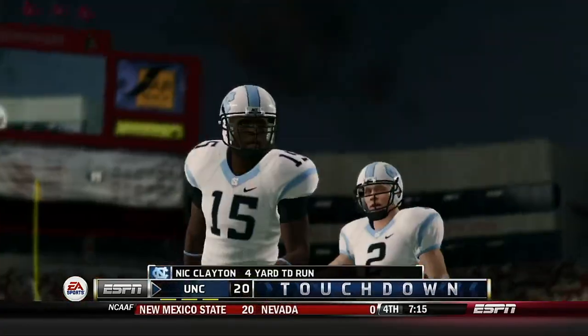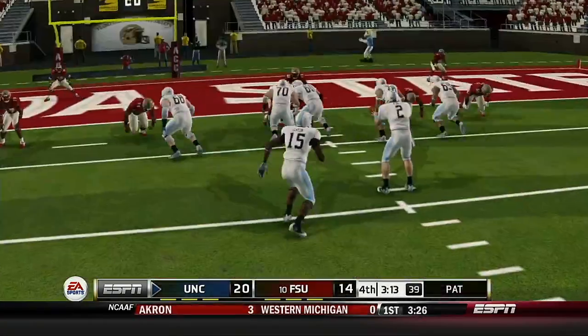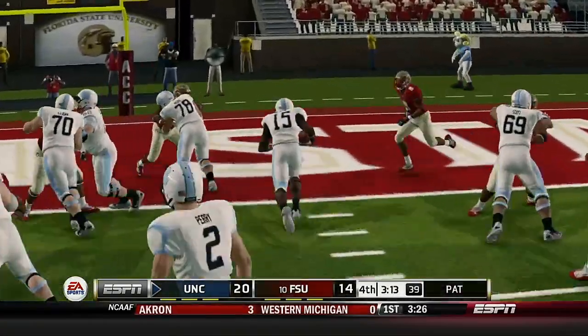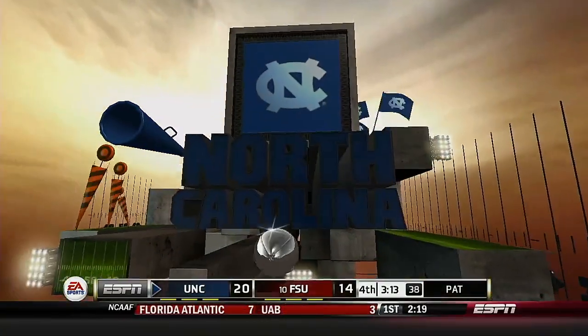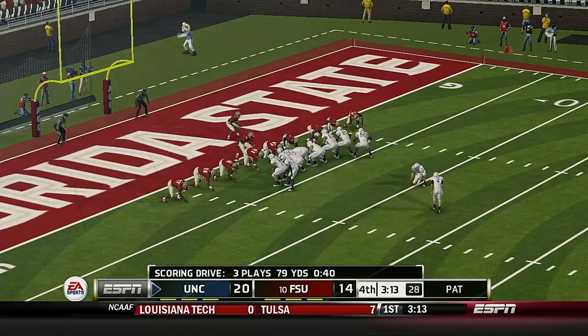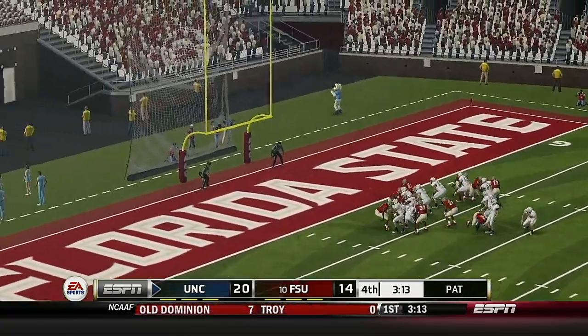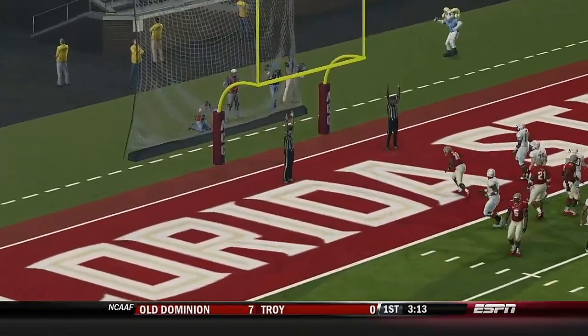Touchdown, Tar Heels. This back has great vision, which allows him to make runs like this one we just saw. And he hits the PAT.